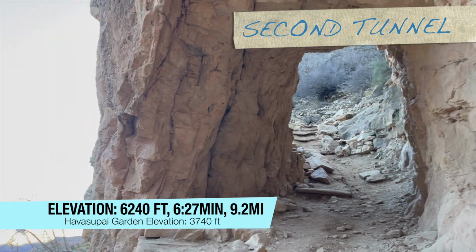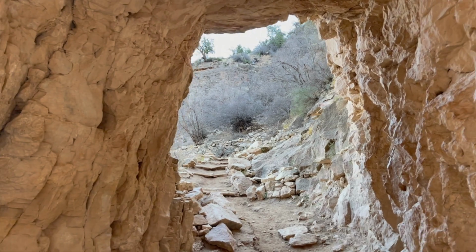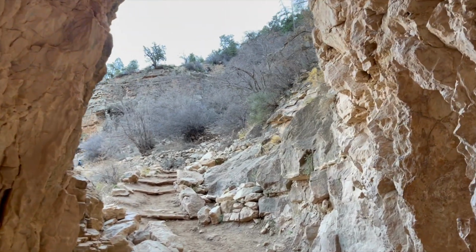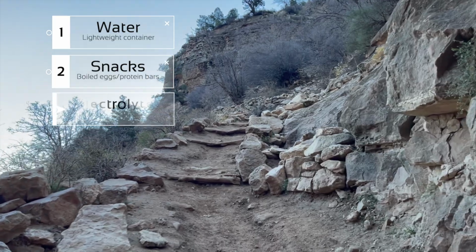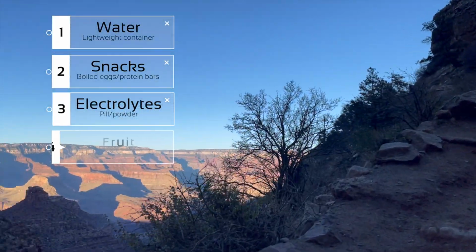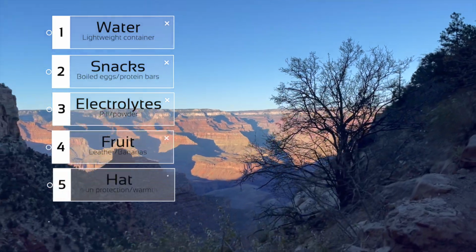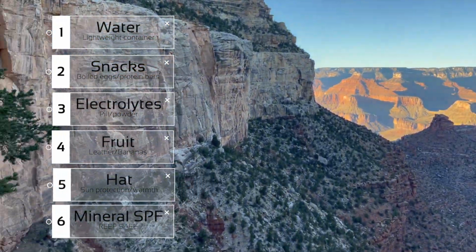Many believe they are strong hikers, and a hike into the canyon is easy. Know your limits. Be sure to pack water, snacks like protein bars, electrolytes, maybe in the pill form, fruit, a hat, and some mineral, reef-safe sunscreen. It's just a suggestion.